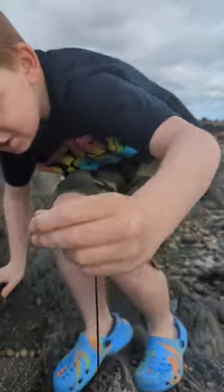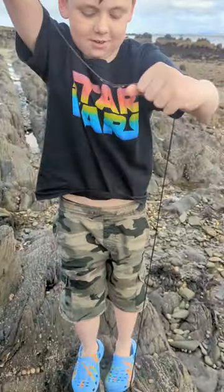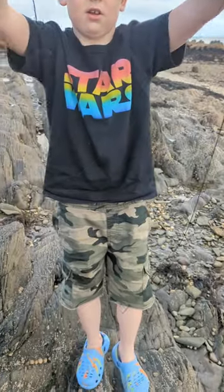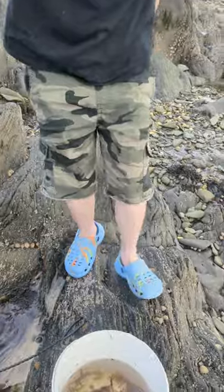5 Rockpool creatures in 1 minute. Let's go. First, one of the longest things I've ever seen, the bootlace worm. Number 2, cousin of the seahorse, the pipefish.